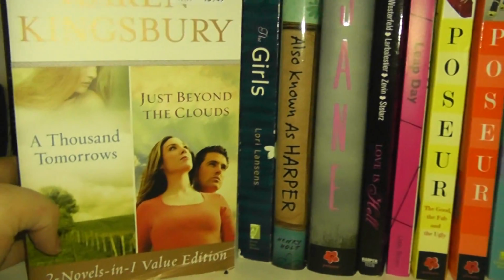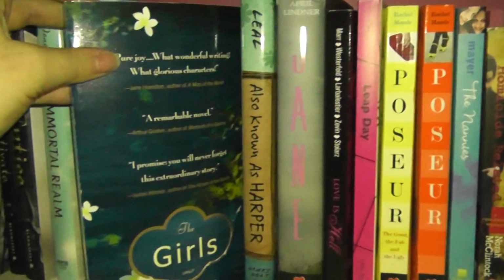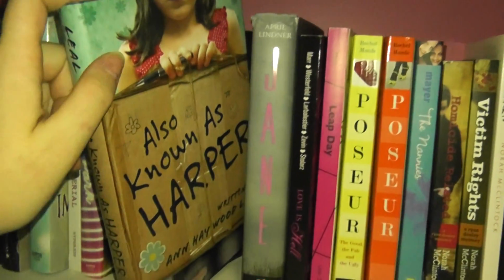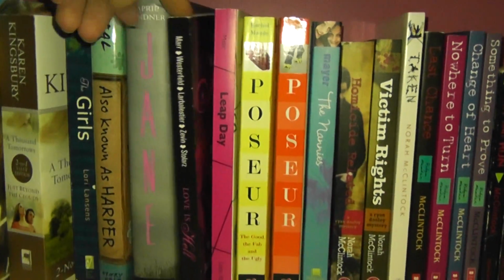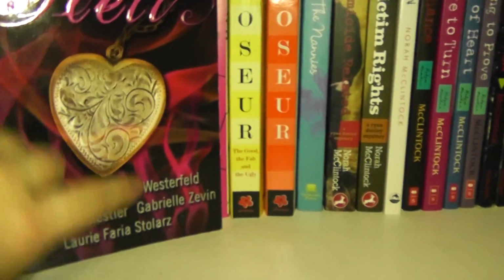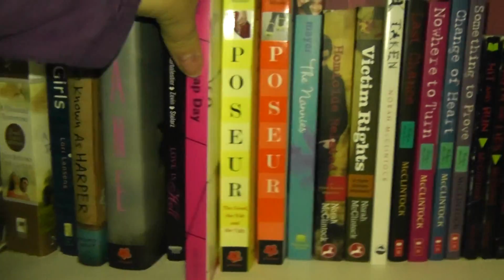Two books in one. This is 1,000 Tomorrows and Just Beyond the Clouds by Karen Kingsbury. I haven't read it yet, but it seems interesting. The Girls by Lori Lansens. Also known as Harper by Anne Haywood Leal. Jane by April Lindner. Here's another one of these books, Love is Hell by Melissa Marr, Scott Westerfeld, which I love him. He's such a great author, and a whole bunch of other people. Leap Day by Wendy Mass.